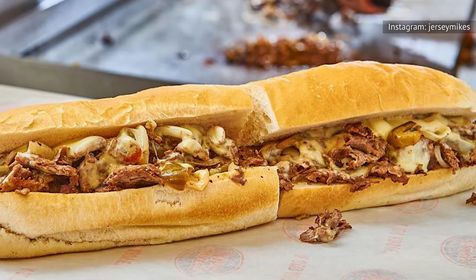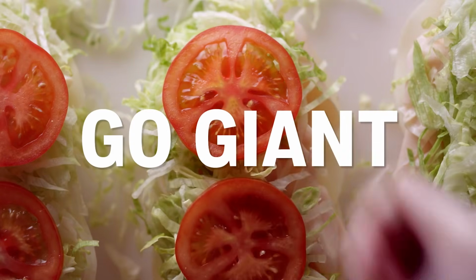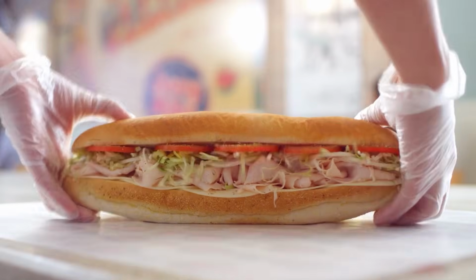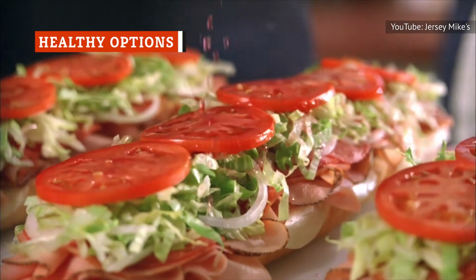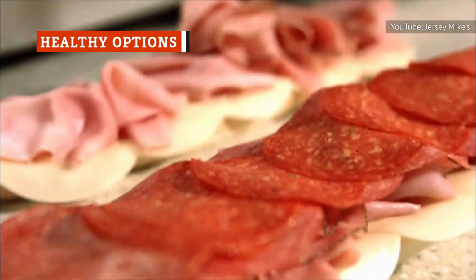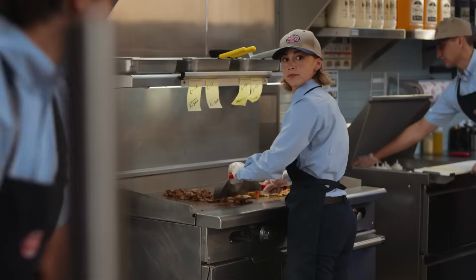And if the overstuffed regular sandwich still isn't enough, they also offer a giant 15-inch sub, sure to pop the buttons on your pants. A 15-inch sub probably isn't the first thing you're going to reach for if you're trying to watch what you're eating. But despite the stigma around a carby lunchtime option, the sandwiches at Jersey Mike's can actually still be pretty healthy. You just have to get smart about it.